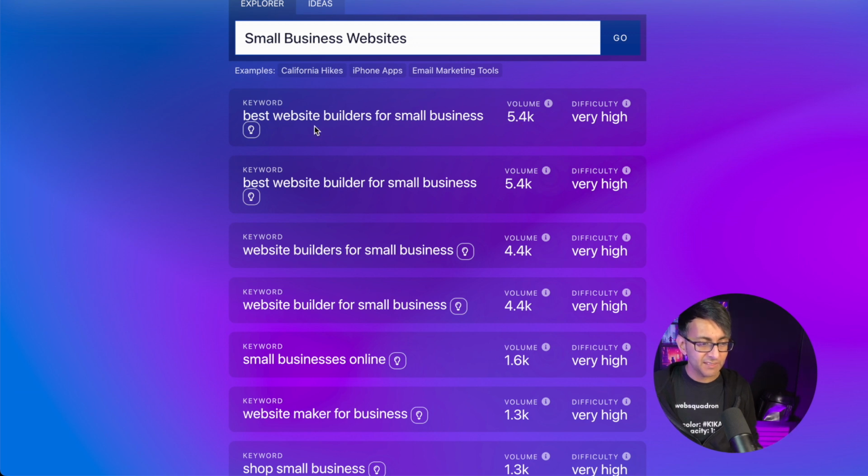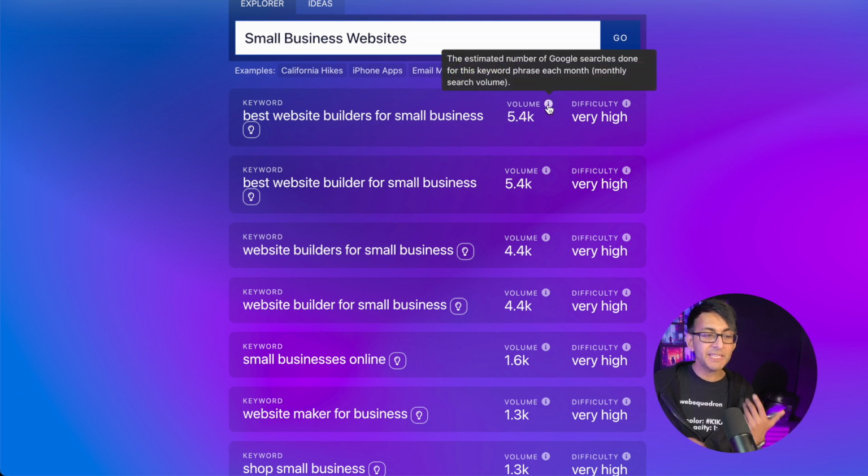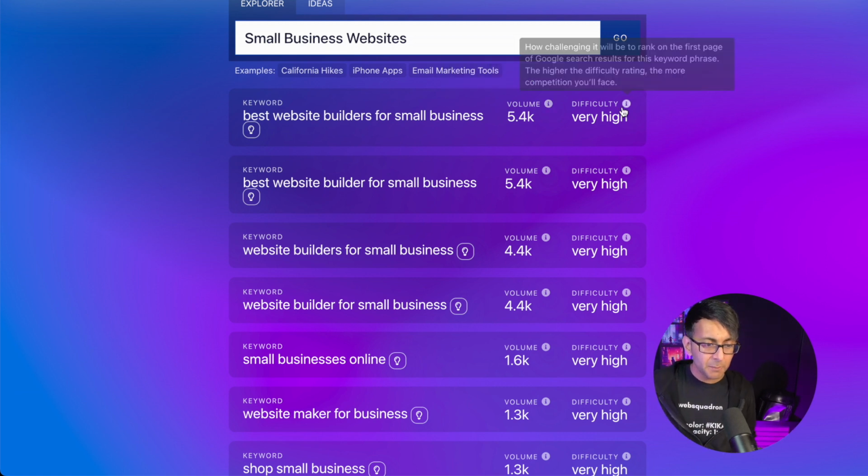So it's saying here, this one, best website builders for small businesses, 5.4. What does that mean? Is that a good thing? The estimated number of Google searches done for this key phrase or word each month. Well, that's pretty good. But then it says difficulty very high, meaning how challenging it will be to rank on the first page.